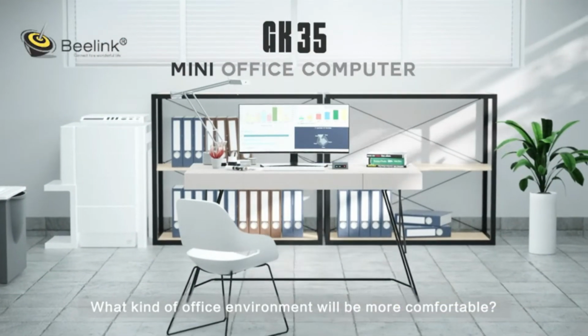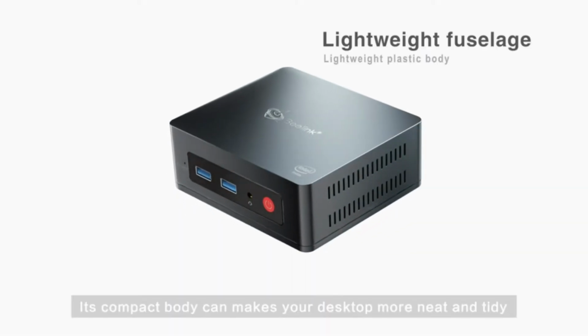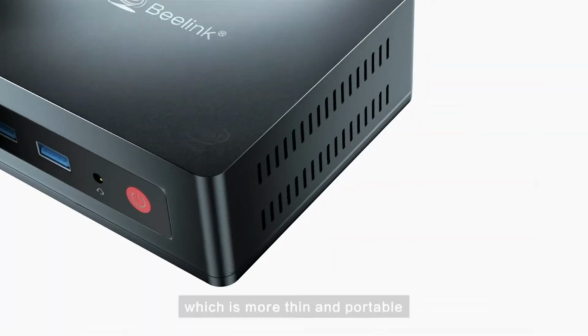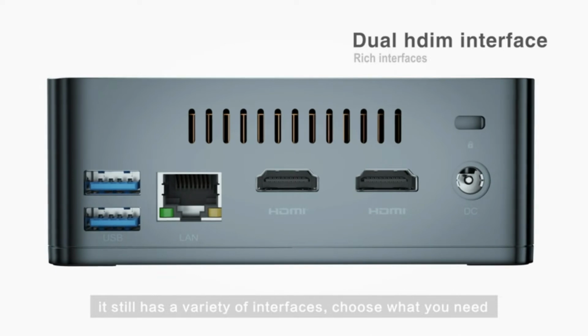What kind of office environment will be more comfortable? Let V-Link GK35 tell you. Its compact body can make your desktop more neat and tidy. The body is made of textured plastic and acrylic plate, which is thinner and more portable. Despite the small size, it still has a variety of interfaces. Choose what you need.